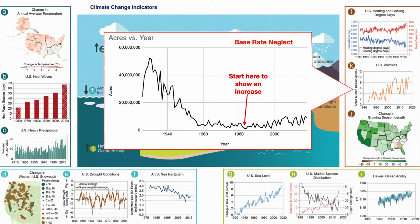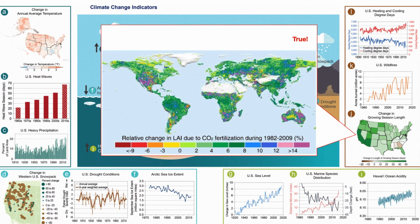Wildfire acres burned are only up if you start counting them in 1983. Remember, that's the perfect year to start counting if you want to mislead people. This one, about growing seasons getting longer, is actually true. First, through satellite measurements called leaf indexes, we've seen a tremendous increase in green coverage of the Earth over the past 50 years, and 70% of that is due to more carbon dioxide available to fertilize trees. Both crops and forests have benefited.